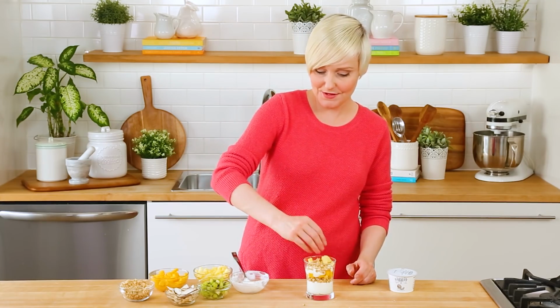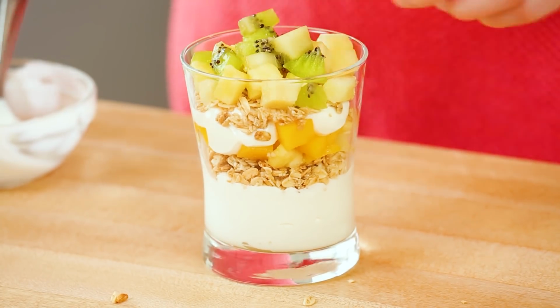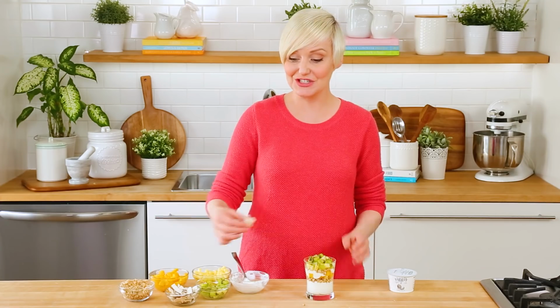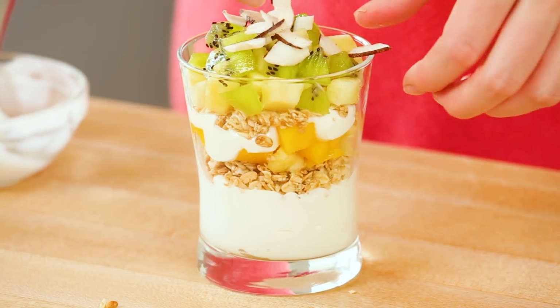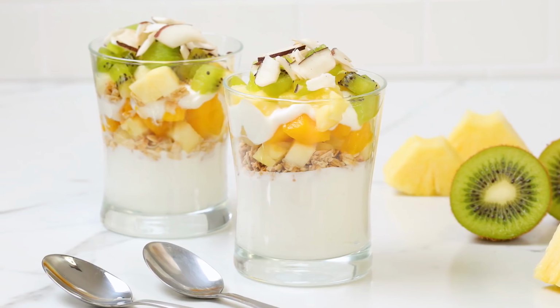Some more pineapple, some gorgeous green kiwi, one of my favorite tropical fruits. And then I wanna just finish this off with a little additional crunch thanks to some coconut chips. Now, if you guys are not familiar with coconut chips, they're so crisp and delicious. And guys, can you think of a sunshinier way to start your day?